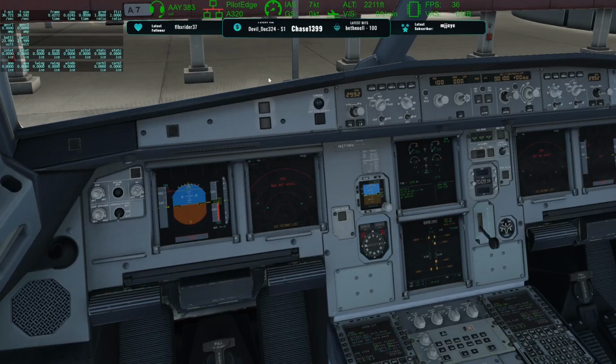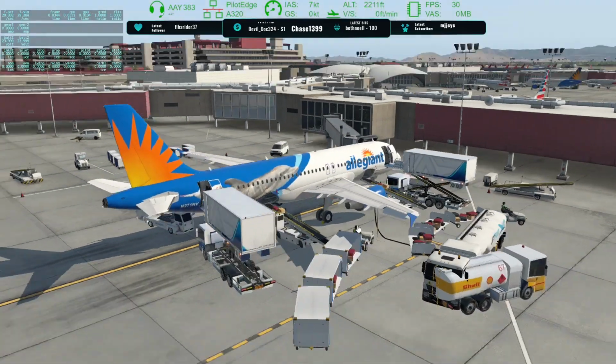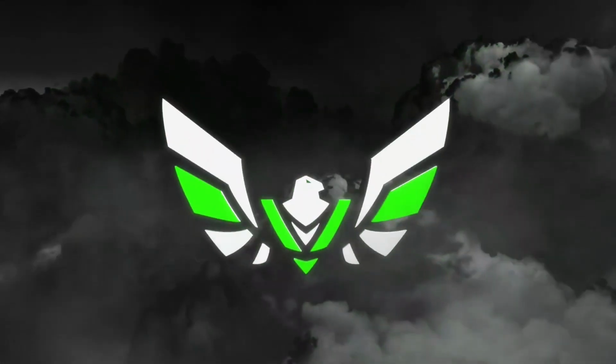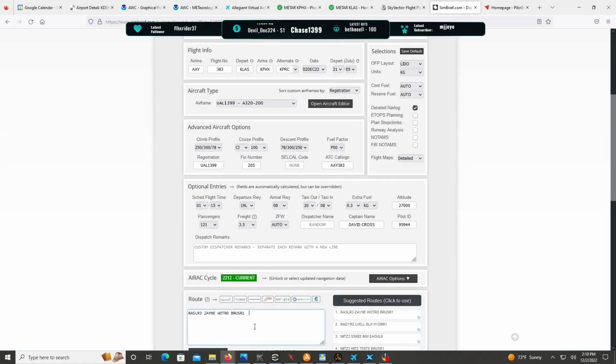SoCal approach, good afternoon, November 81 Hotel, 14,000 descending via the OC. We have information secure for John Wayne. November 81 Hotel, SoCal approach, Sean altimeter 3012, expect vectors ILS runway 20 right approach. Altimeter 12 and look for the ILS 20 right approach, we appreciate it, November 81 Hotel.